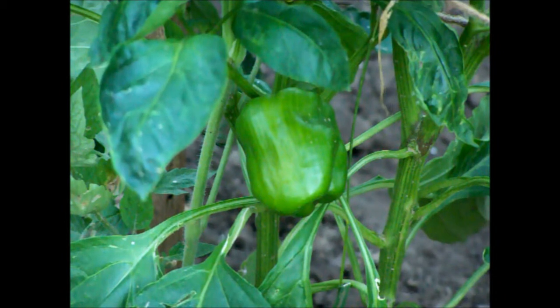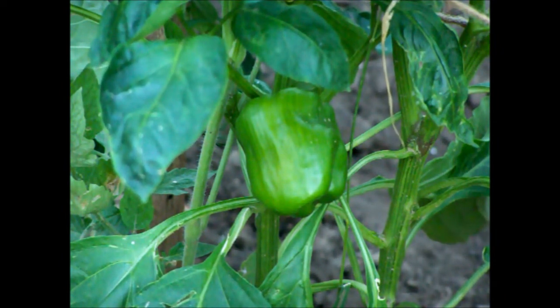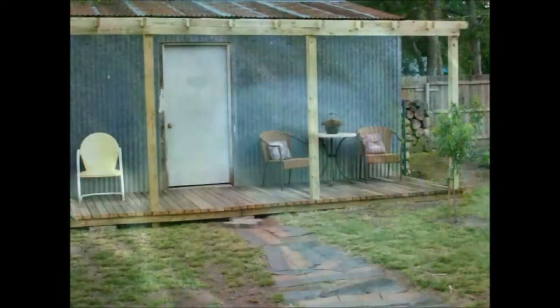Our bell peppers and poblano peppers, jalapenos, they're all doing really good. The plants are really getting a lot of growth on them.